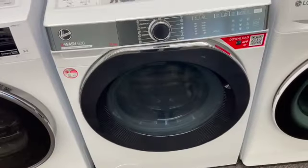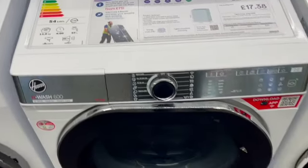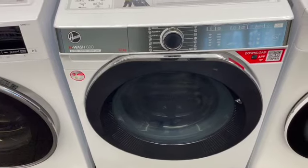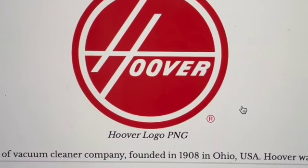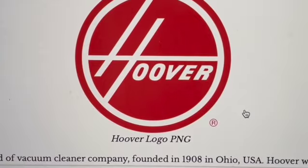Then it was a matter of comparing the controls. It was my friend who commented about the lack of LED display on the Hoover model, so it was that and the fact that I really loved the Hoover logo, designed by Henry Dreyfuss in the 1930s. It reminds me of my childhood: sturdy, dependable, timeless, and that's what swung it in the end.